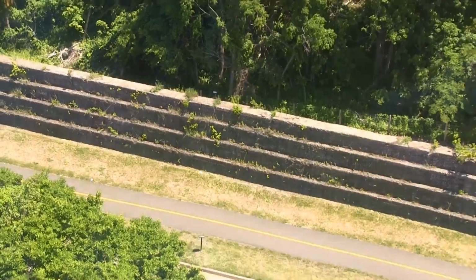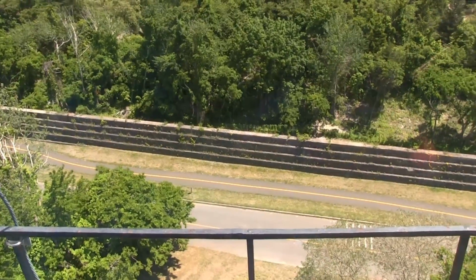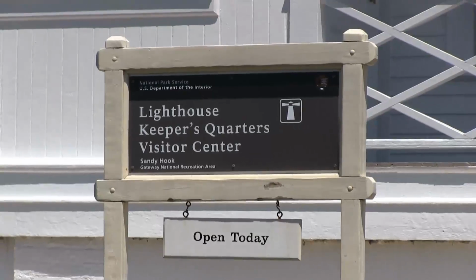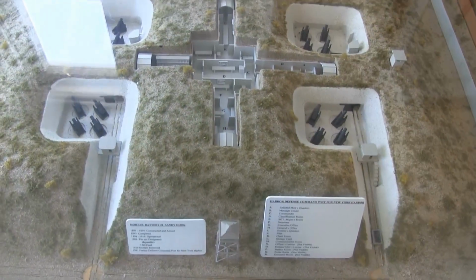Isn't that cool? And you see that wall down there that looks like a bunch of steps? That's a wall that was designed to protect an artillery battery, and you can learn all about it in the Lightkeeper's house and museum downstairs, which I heartily endorse you visit. We're actually in the Lightkeeper's house.